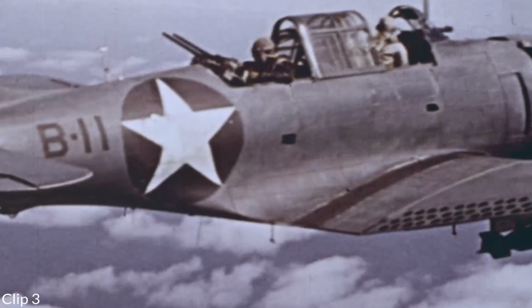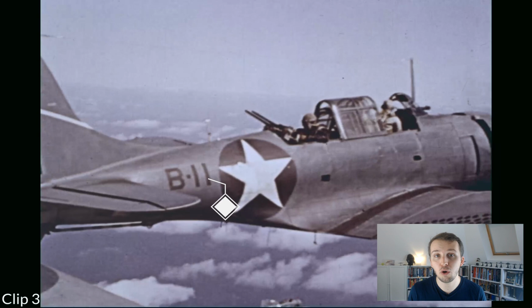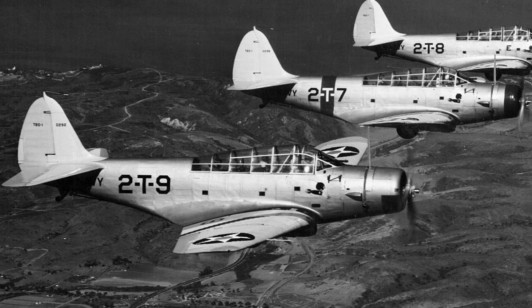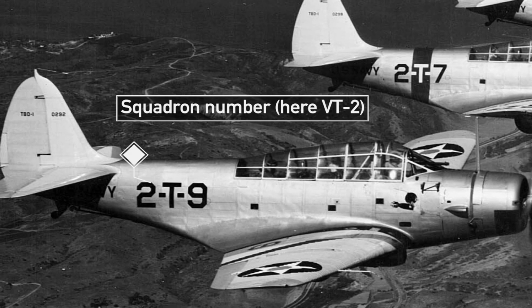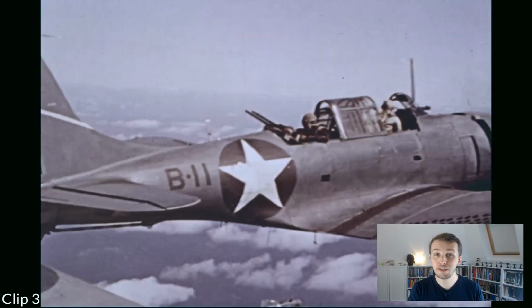The really interesting thing about this footage is, however, the letter and number sequence that we see just aft of the white on blue star. And this is essentially the type of squadron that this aircraft is attached to, as well as the number of the aircraft. Now, when the US Navy starts the war, they have a slightly different sequence. The first number in the sequence would designate the squadron's number, then the letter would designate the type of squadron, and then the last number, just like here, would designate the number of the actual aircraft in that squadron. As you can see here, the squadron number has been omitted, and there's good reasons for that.